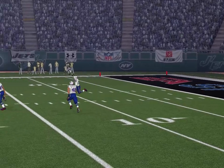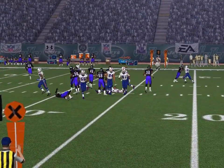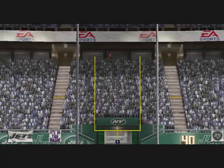From the one. Let's see if they can turn this first drive into points. Williams on the return.